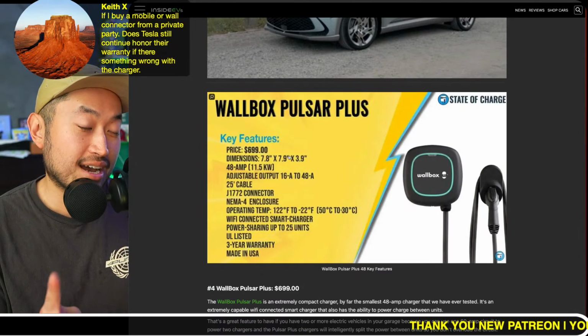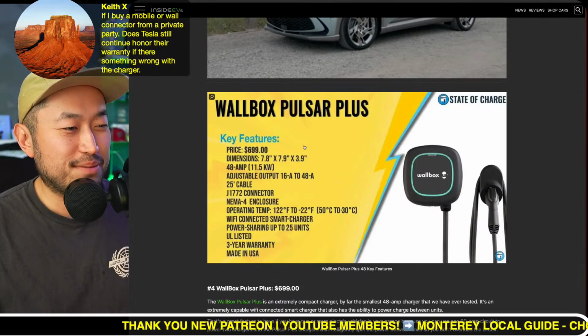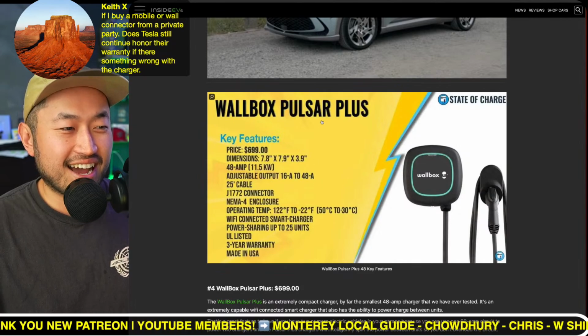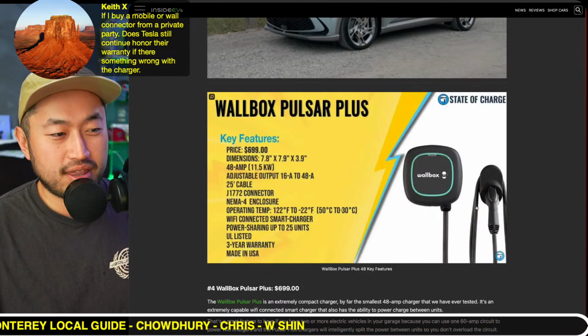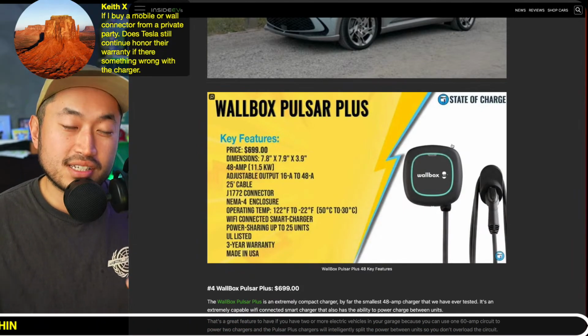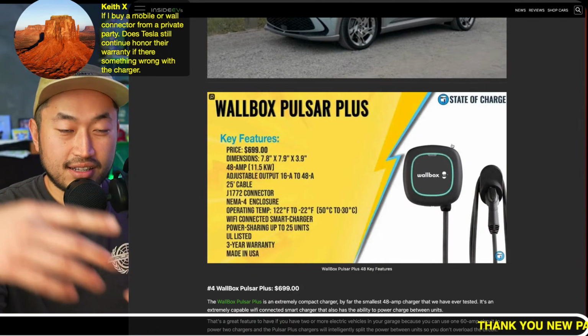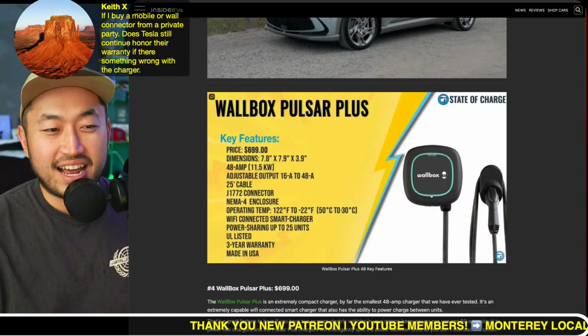The good thing is we actually did not pay any tax on it. We ordered it and it got shipped. This is the one we actually got, the Wallbox Pulsar Plus. The reasons why I went with it, besides the functionality of the app and everything like that, is that it has a really small footprint. It's literally about this big. Of course, I'm showing you, but it makes sense, and I really liked it.